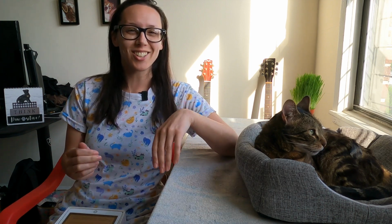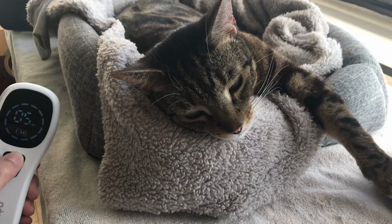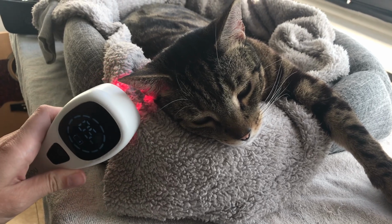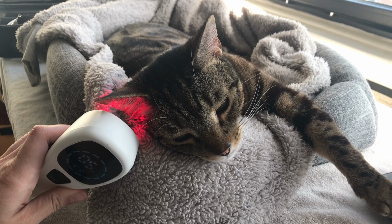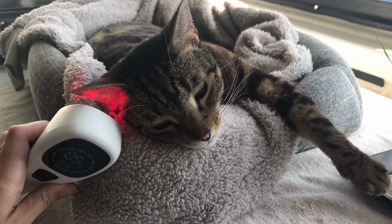If we're playing and Jericho scratches me, or if I bump my ankle on my kick scooter, I get the light right on it, and it helps with the inflammation. For Jericho, sometimes he scratches his face and cuts himself by accident, so I use it for him for that as well. And it really does help heal the wound quickly because it gets right to the cells and starts healing right away.